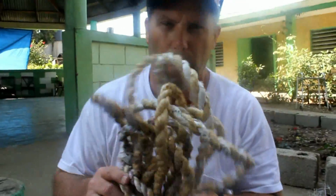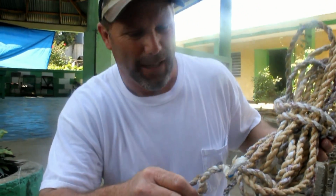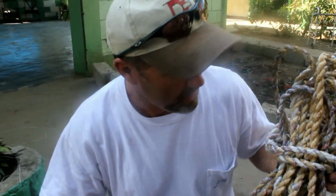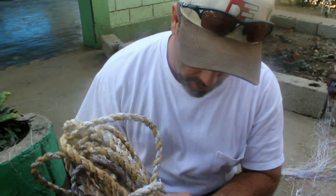But now what he's gonna create out of each individual strand will eventually turn into a rope that he has graciously sold to us. But this rope is as strong as anything. I don't know what test this would be, but this is incredible. It's 20 feet long, I'm gonna say, and we're gonna bring this back with us. But this is definitely testament to the fact that these people are not only resourceful, but very wise and very smart with what they have got.